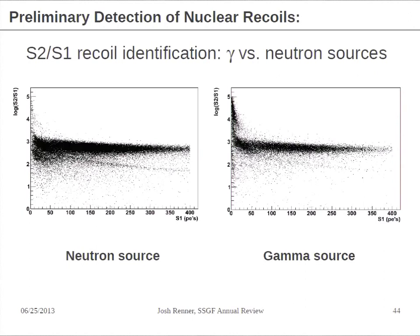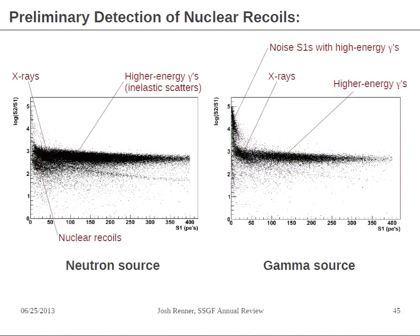So the next step now is to actually quantify what the energies of these recoils are, and determine, based on the spectrum of those recoils, what this axis actually is in nuclear recoil energy, as they've done in xenon. That's the quantity of interest for characterizing xenon as a dark matter detector medium. So, I'm sorry, this is just the same plot labeled.